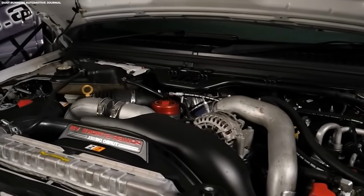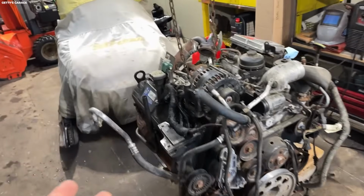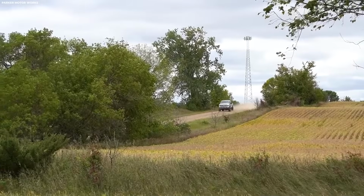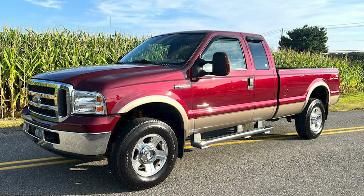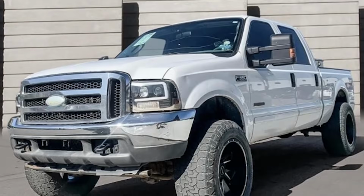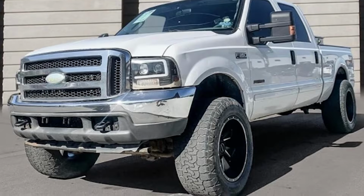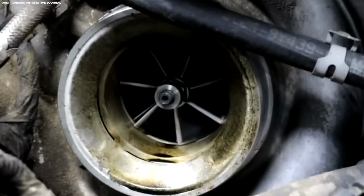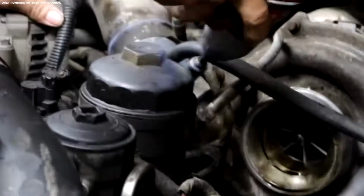Few engines in truck history are as infamous as Ford's 6.0-liter Power Stroke diesel. Introduced in 2003, it was supposed to be a leap forward in power and technology. Instead, it became one of the most problematic diesel engines ever sold in America. For owners of F-250 and F-350 Super Duty trucks, the 6.0-liter was less a workhorse and more a financial time bomb. The biggest problems were head gasket failures and EGR, exhaust gas recirculation, cooler breakdowns.